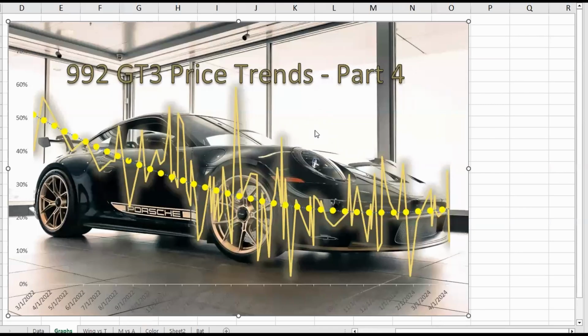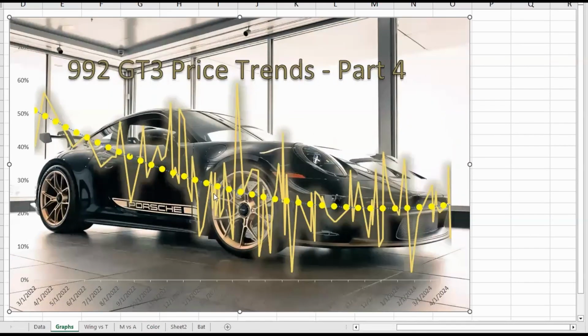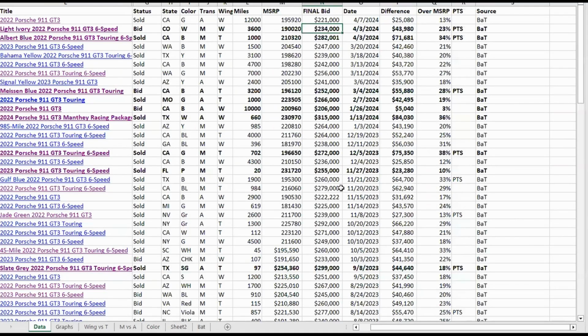But as of right now, the trend line has flattened out. It's trending up just barely. I don't think that's a real upward trend. I think we're just flattening, to be honest with you. And PTS cars are getting more without a doubt.